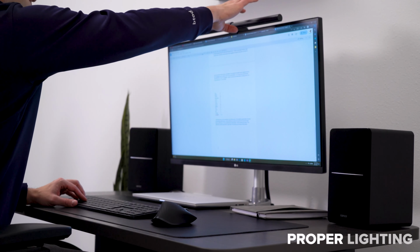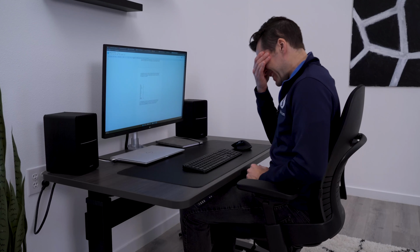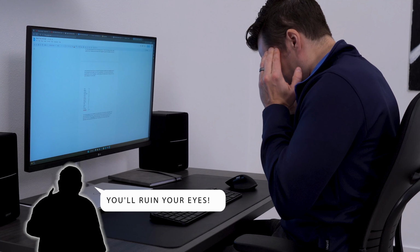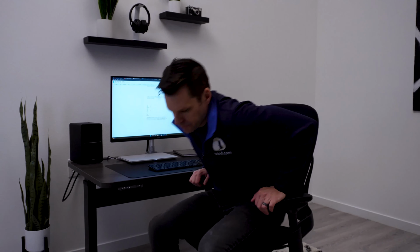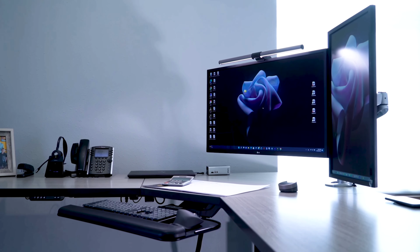My first tip is to get the lighting right. Now, a common myth we've all heard about low lighting is that it will cause long-term damage to your eyes. I swear that my parents drilled this into my head as a kid. And while it's just a myth, it can definitely lead to discomfort, headaches, and even reduce productivity because of that discomfort. One of the first things to focus on is proper overhead lighting.